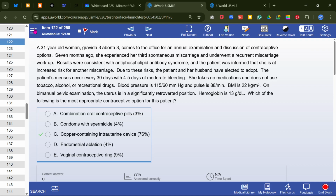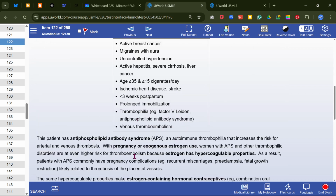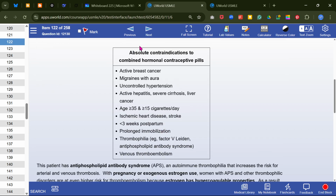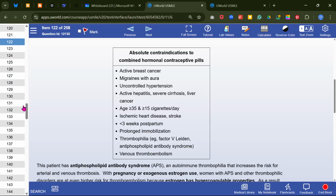Look at this question. A patient came here for discussion of contraceptive options. Seven months ago, she experienced a third spontaneous miscarriage and underwent a recurrent miscarriage workup. So we cannot give hormonal contraception. Copper IUD is a must, because if there is antiphospholipid antibody syndrome, we cannot give hormonal contraceptives. It is an absolute contraindication for combined hormonal contraceptives.